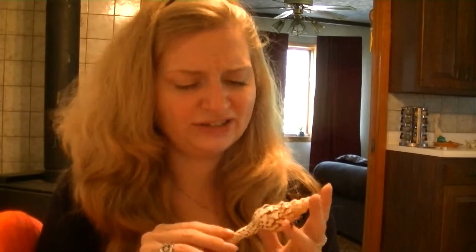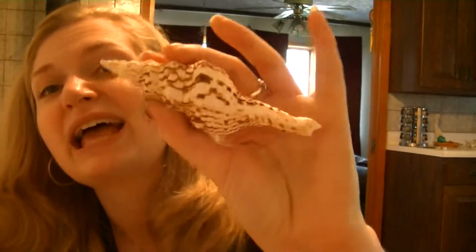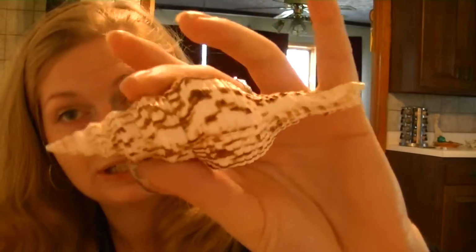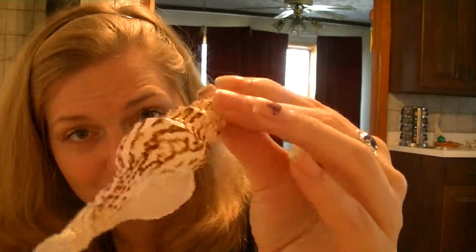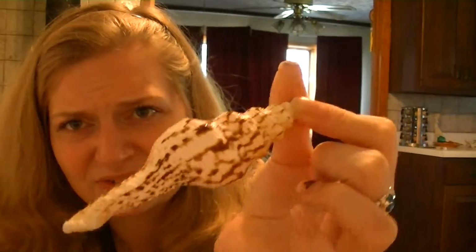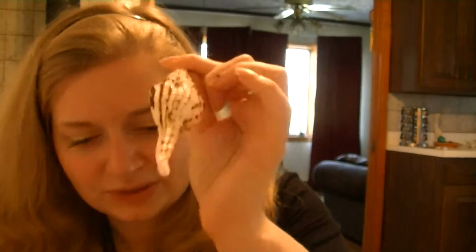So I bought this shell. Now this is kind of like, I guess, your typical conch shell. But it stood out to me. And I have a collection of shells in a bowl in my living room, so I wanted to add that to that collection. Very pretty. I think I paid like $1 something for it. So I really like that shell.